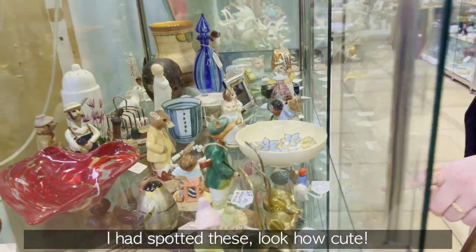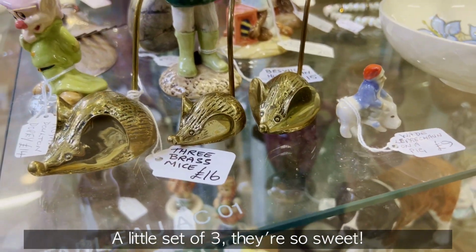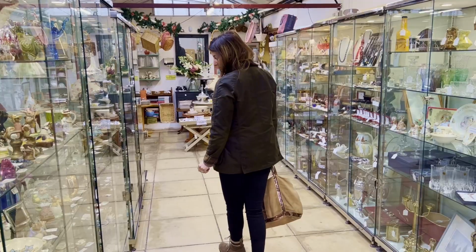I spotted those masks, and look how cute these are. The little set of three. They're so sweet.